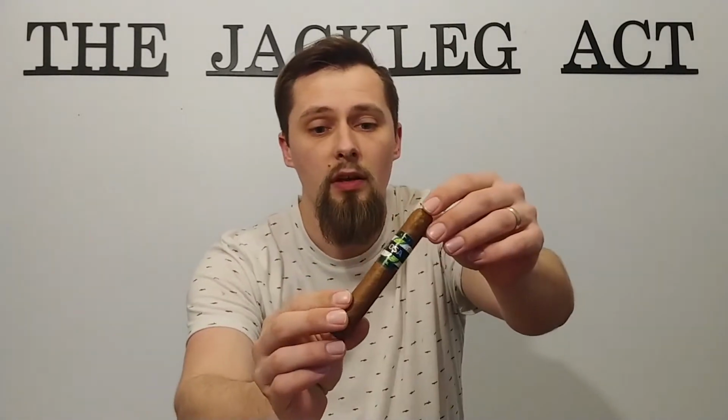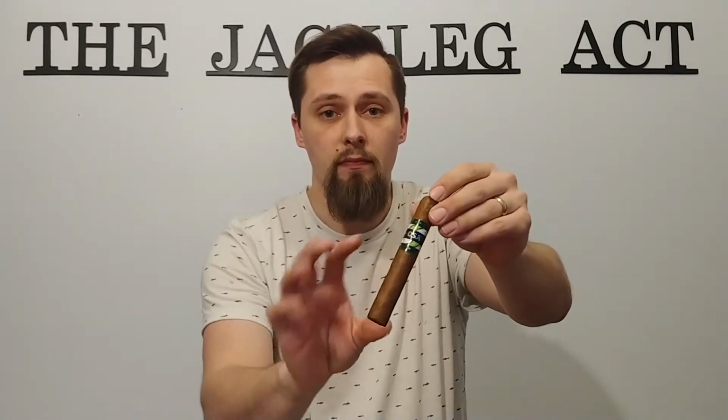Like I said, the length is 5 inches. A cigar of this size, which is the 5 by 50, is more than likely going to be considered a robusto. The robusto is the number one selling cigar in the U.S. currently. It is actually followed up by a toro.